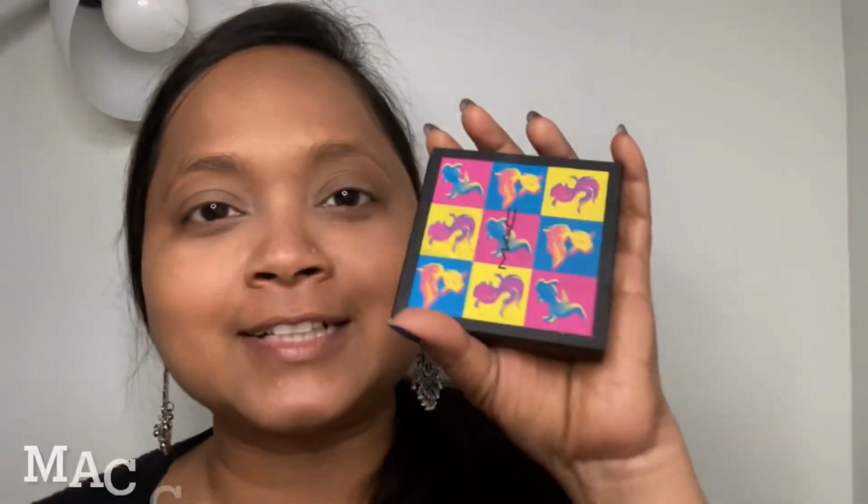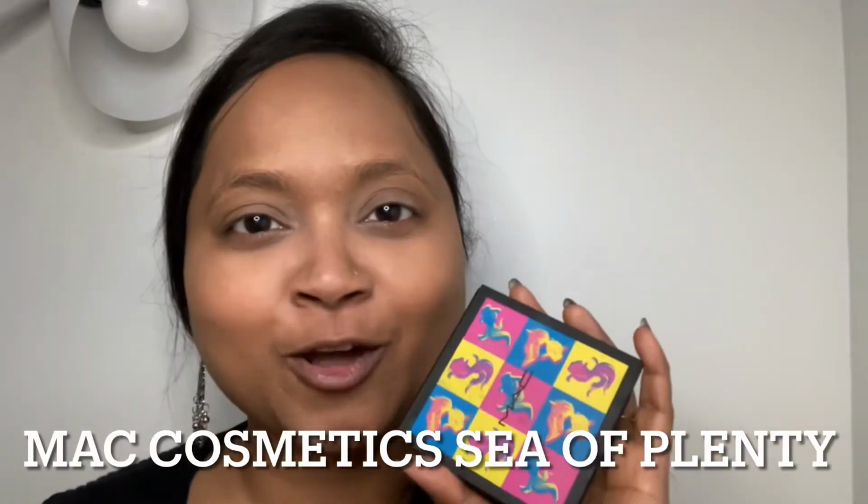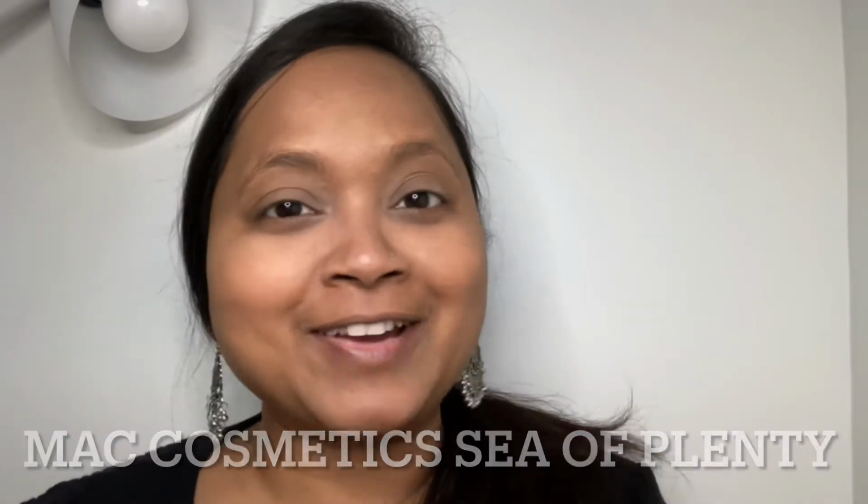Yeah, it is really surprising to me. And that's the palette, MAC Sea of Plenty. When I bought this palette, I just bought it because I thought that I have never tried MAC palettes before. So I really wanted to try the shadows out. But now it is my go-to.